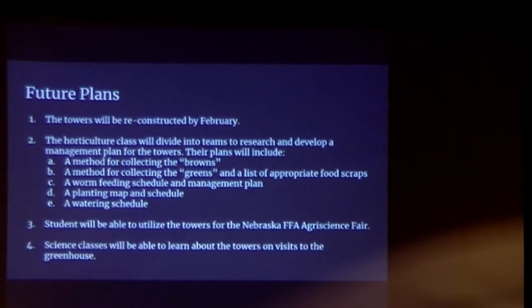And then science classes will be able to learn about the towers on visits to the greenhouse. So we're working on trying to get the science classes at Auburn to utilize the towers, the greenhouse, the aquaponics, the rain barrels as well. We've had a few things come in from the science classes, but I'm hoping to let those students also experience it. Not every student can take an agriculture class at Auburn. If you're in choir and band, it's really difficult to be enrolled in an agriculture class. So hopefully by encouraging the science classes to get involved, we can also get those students interested in sustainable agriculture and what we can be doing even if you don't live on a farm.